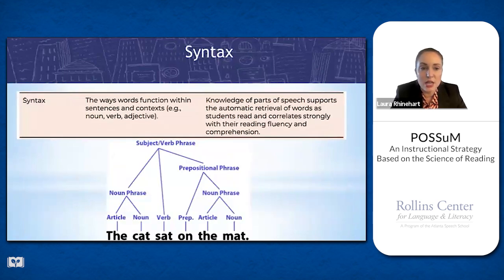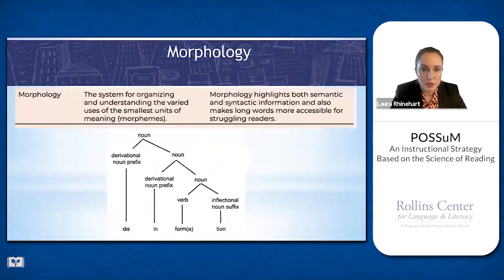Next, syntax. Syntax is really just parts of speech, and teaching parts of speech can help students with fluency. So for instance, with spring, knowing that spring can be a noun or a verb can be helpful, and it will help students read fluently.